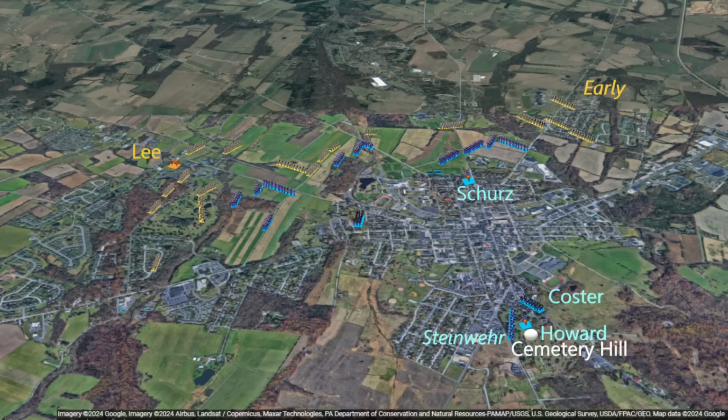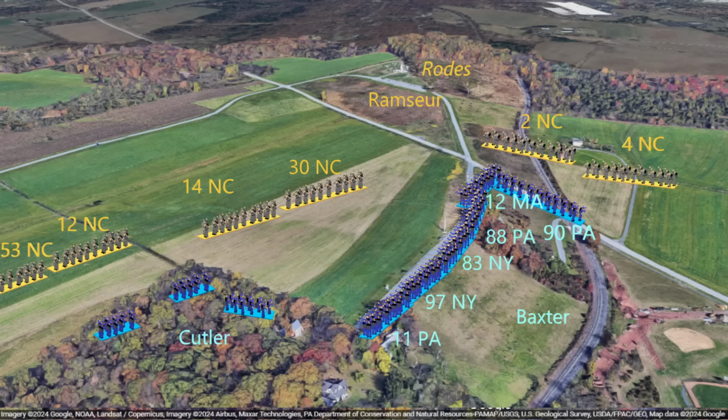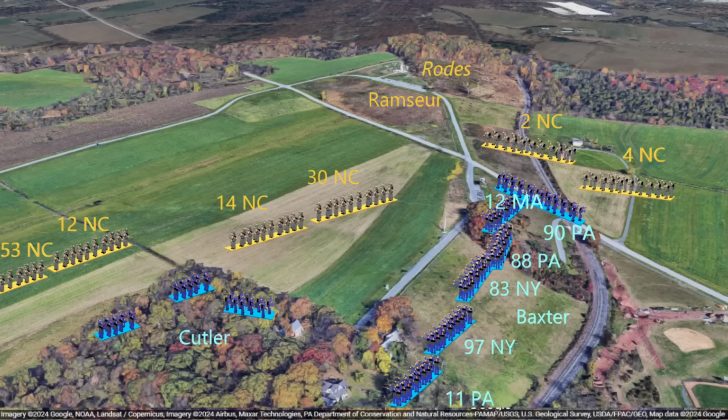Cemetery Hill, which Howard believed was the best defensive ground on the field, is left with only one brigade holding it. Meanwhile, Baxter is fighting Ramseur. This is the third brigade to face Baxter, and he needs relief. Paul's brigade at Cemetery Ridge will be called up to relieve Baxter. We will zoom into Baxter's position on Oak Ridge. It's 3 p.m. Baxter's line is out of ammunition. Ramseur is now coming in for the attack.